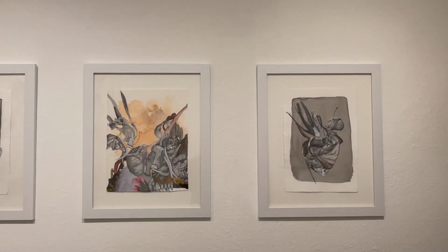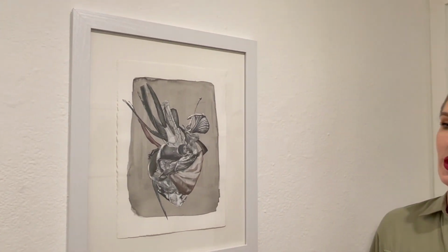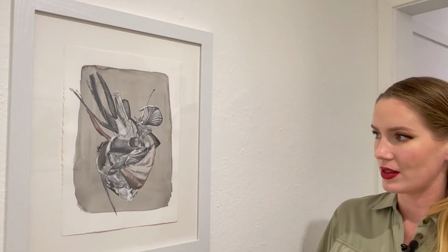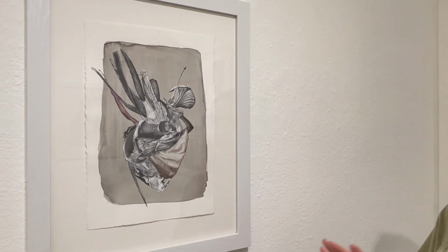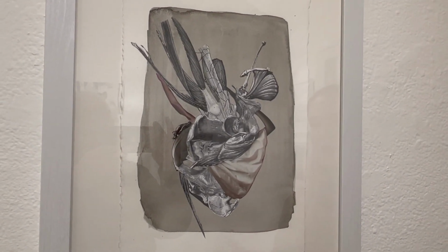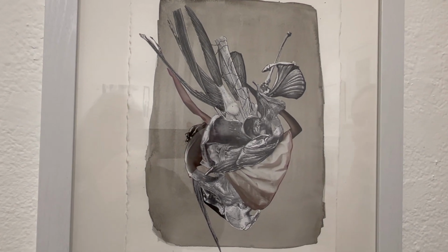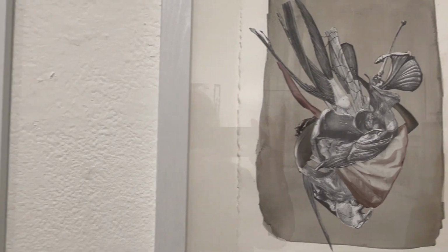In terms of process, this body of work differs greatly from many of the paintings that I've created in the past because I am a maker that is very, very prone to controlling the outcome in all of my works. I can be very exhaustive and pre-plan every single element. So these works give me a substantial break from that.